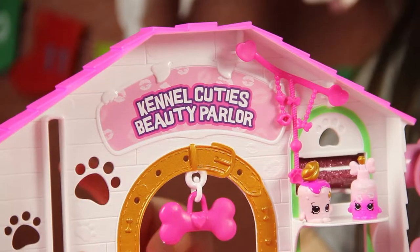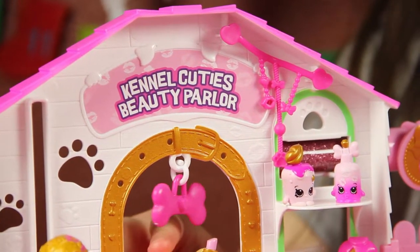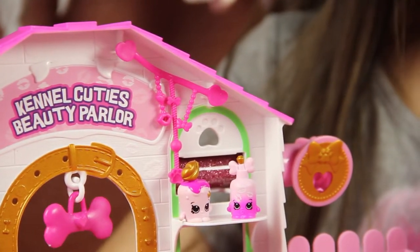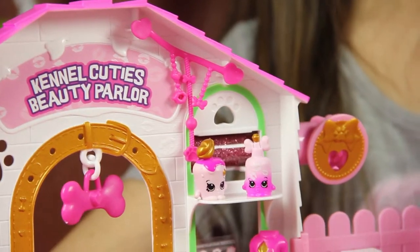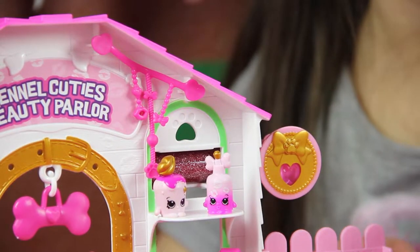Right. Look at this. Okay, welcome to Kennel Cuties Beauty Parlor. Look at all of the detail. So right here on top, they have the dangling little paw print and the little dog bone right there with the little kiss lips. So cute. Bye-bye, baby, in the bathtub. Comes with two exclusive Shopkins, the playset does.